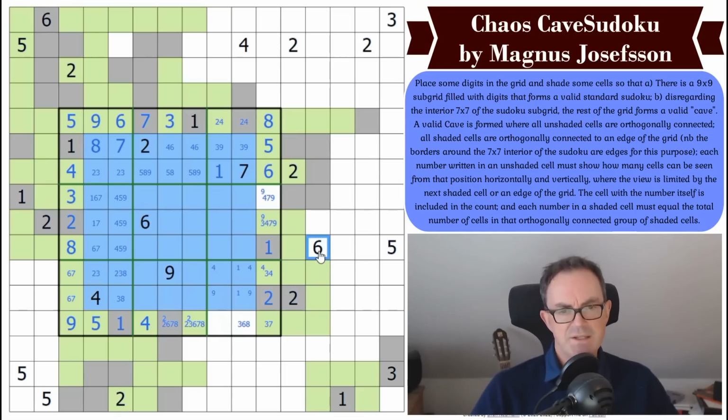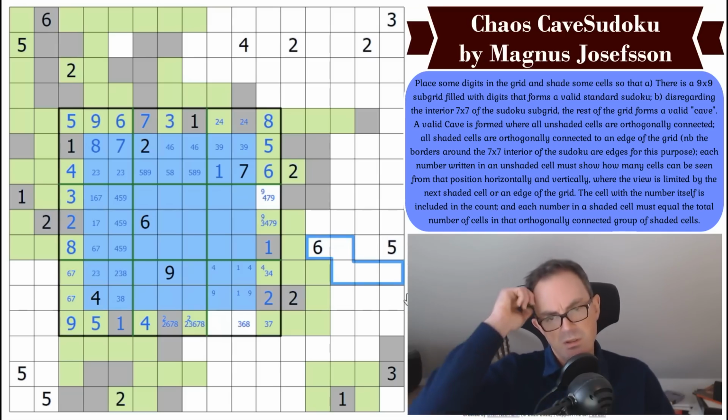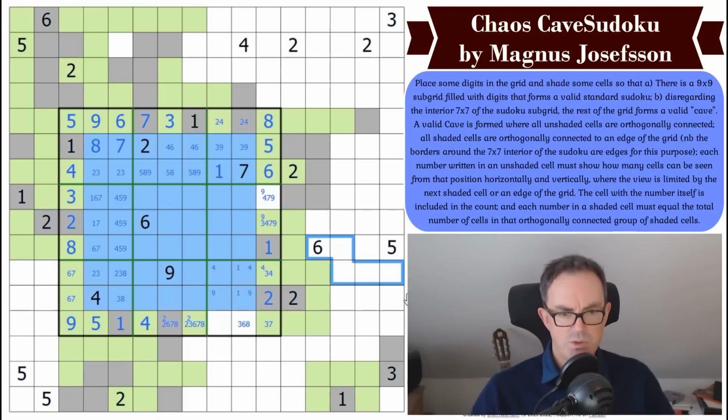Or is it this 6? Well, whether it's grey or green, it's quite interesting. If it's grey, it's got to get to the edge of the grid, and it couldn't join this, so it would have to miss the 5. I'm not sure whether that's problematic or not. What else could it be?